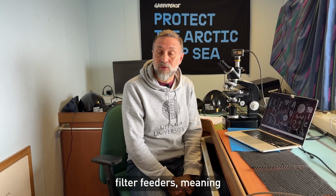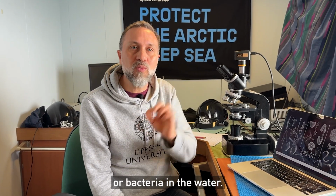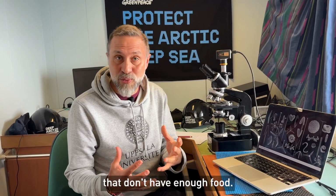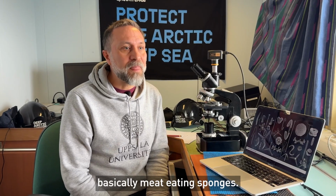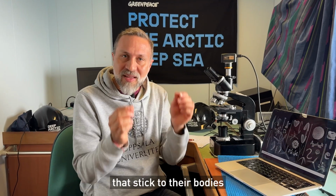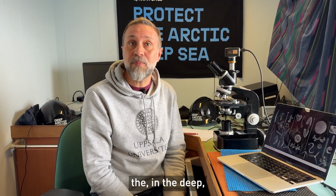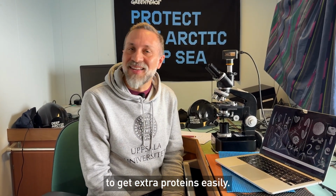So they are filter feeders, meaning that they're constantly filtering the water and eating small particles or bacteria in the water. So they're cleaning the oceans basically. So that's most of the sponges, but there are other sponges in the deep that don't have enough food, so they've developed another strategy to be able to eat, and these are the carnivorous sponges. Basically meat-eating sponges. Absolutely, yes. They catch little shrimps, little crustaceans that stick to their bodies, and they are digested by the sponge. And we have a lot of carnivore sponges here in the Arctic Ocean, especially in the deep, because there's not so much food for everyone. So this is a good way to get extra proteins easily.